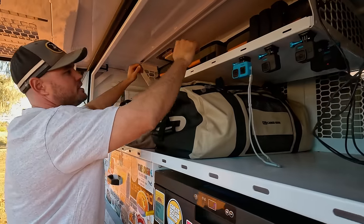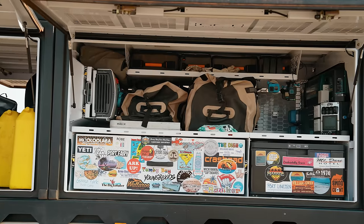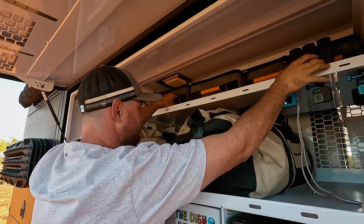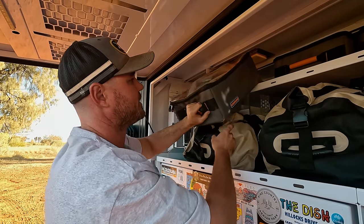Up top, now this is advertised as a table rack. We use it as a storage rack. So as you can see, I've got my drone, my DJI batteries on charge, pegs, tie down straps, all sorts of accessories in there.